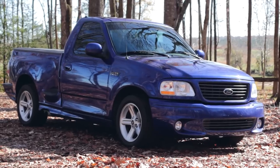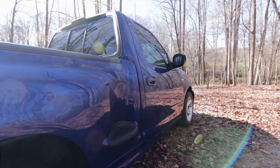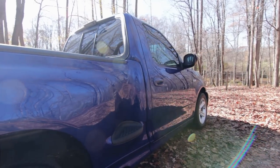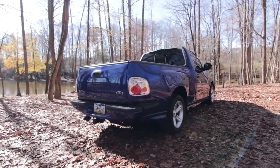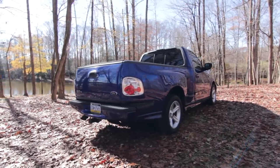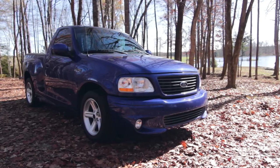Today, ladies and gentlemen, we're in a 2003 Ford Lightning. This is one of the most requested things on the channel, and it is a performance truck by Ford, and it was kind of overshadowed at the time it came out. It did not sell very well, but it was one of those hidden gems where it looked like a normal F-150 for the most part, and then you saw the logo and you're like, Lightning.